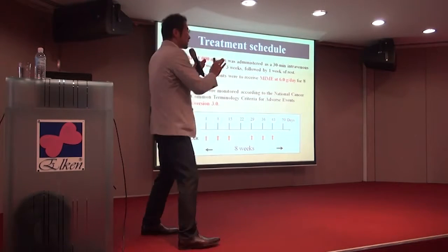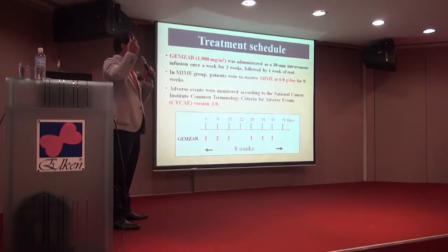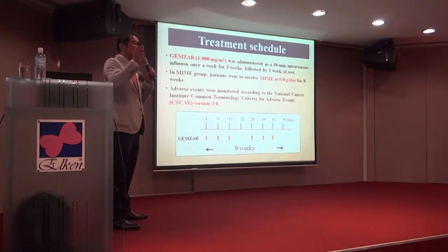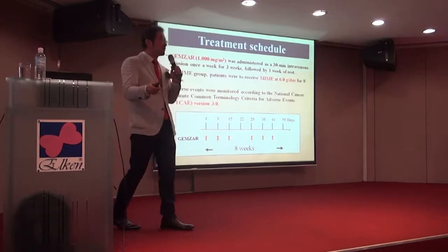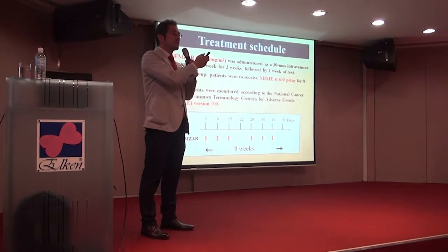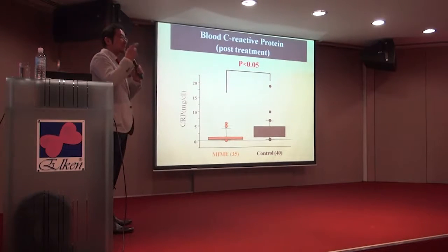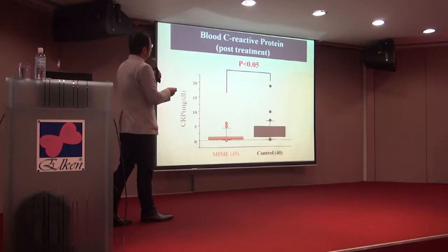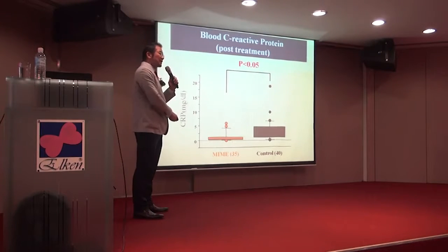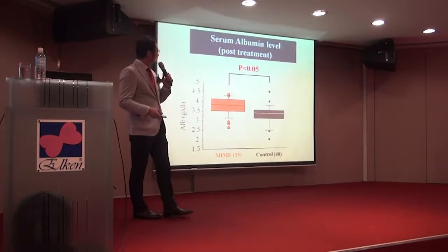And the patients were undergoing chemotherapy, Genzyme. So one group was on chemotherapy without MIME, and the other was on chemotherapy with MIME. Okay. As a result, we looked at the inflammation marker, C-reactive protein. Taking MIME could reduce the inflammation significantly compared to the group without MIME.